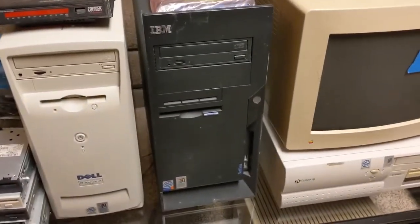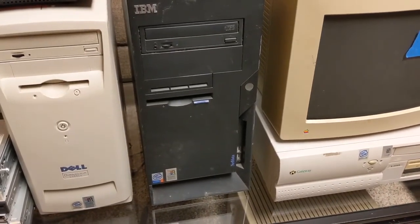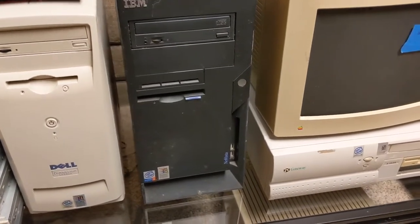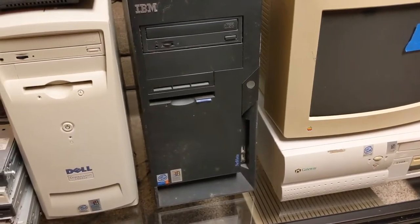I got this IBM NetVista, which would be a fun project to go through and restore. I like the look of that. It looked really fun to play with. It's got a Pentium 4 in there.